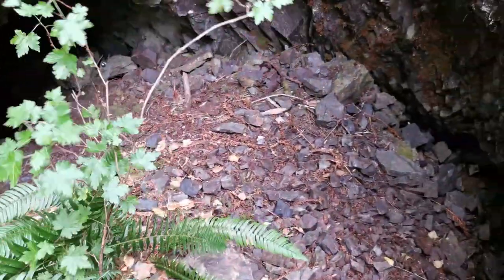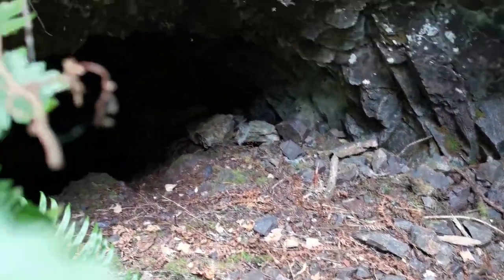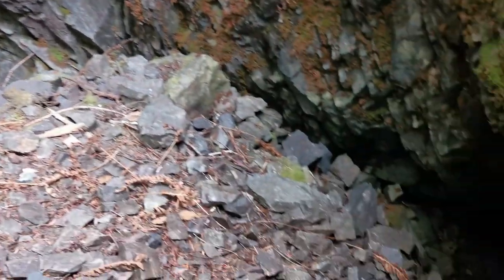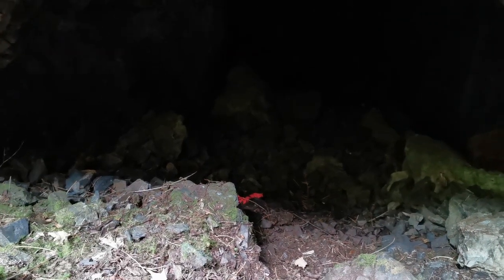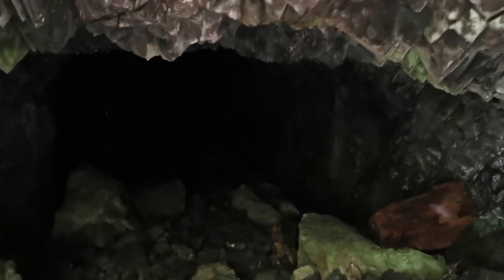Because it does not look inviting, let's put it that way. Should I throw a rock in? I think we're okay. Let's wander on in. Oh. Let me turn the flashlight on here. Nope, no flashlight in my settings. We're going in dark, folks. Going in dark into a cave in the middle of the woods. All right, let's go.